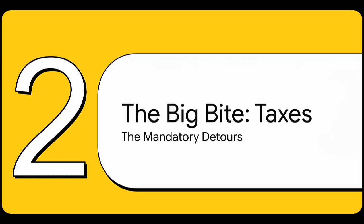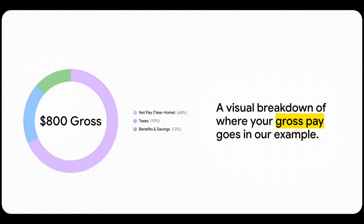All right, so we've got our starting amount. Now, let's talk about the first and the biggest category of deductions, taxes. You can think of these as the mandatory, non-negotiable detours on your money's journey. So here's a bird's eye view of what's happening.